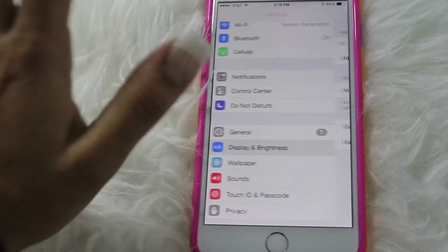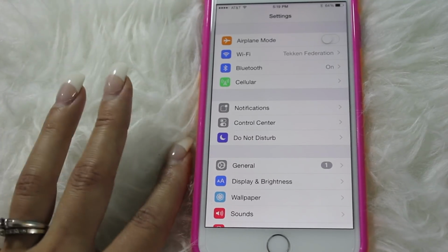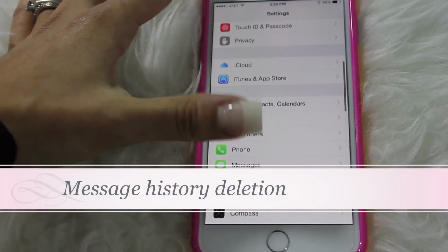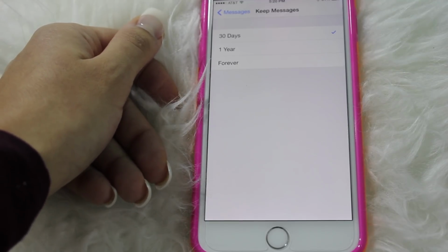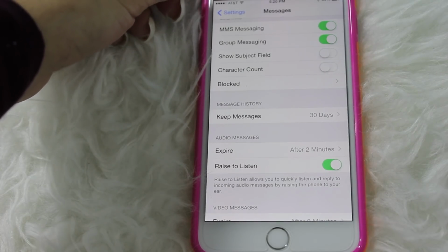Oh, another thing that I thought was really cool, especially if you are those type of people that text a lot, this will be helpful because sometimes with so many text messages being on your phone, you can take up a lot of your space. And with this feature, it will auto-delete your text messages after a certain amount of time. So you'll just go to your settings and you'll go to messages. You can go all the way down here and it says message history. You can select how long you want to keep it. I have mine at 30 days. You can have 1 year, or you can keep them forever. You can just delete as you want and as you please. So I have mine as 30 days. That way I don't have to worry about it and it'll just delete on its own. And I thought that was pretty awesome.